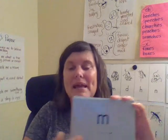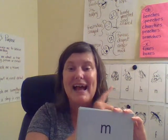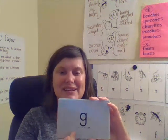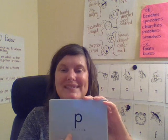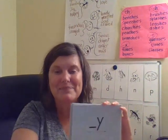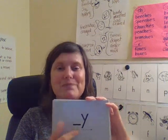Good job. M says m, together, your turn, just like the humming monkey. G says g, together, g, your turn, like the gulping goose. P says p, together, p, your turn, just like patting pizza. Y at the end of a small word says I. Together, I. Your turn. Good job.